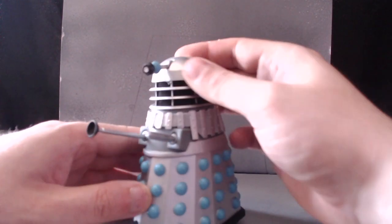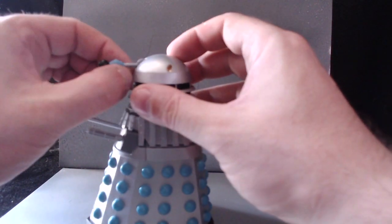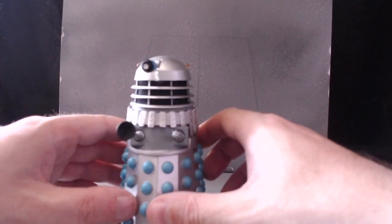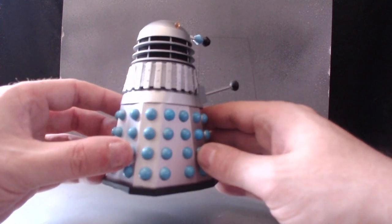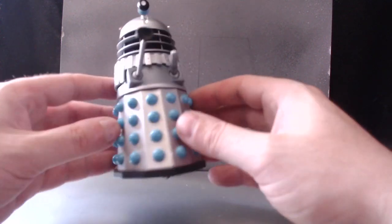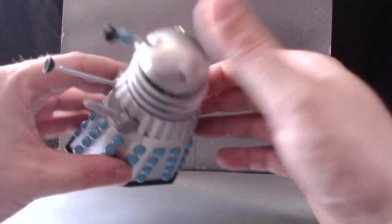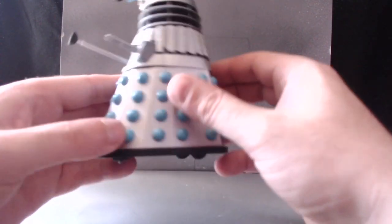Yeah, but this guy's still got the elastic on him. This must be from one of the chase sets that I opened up recently. I kept them in boxes because I didn't have anywhere to display them, and I've only just recently got them out. That's why it's looking so clean. Anyway, so yeah, awesome, lovely figure.